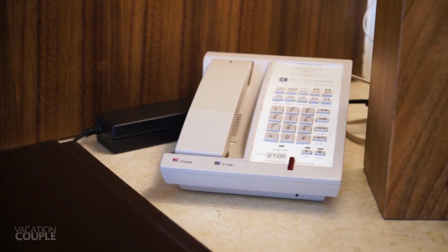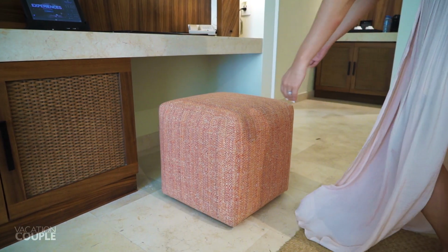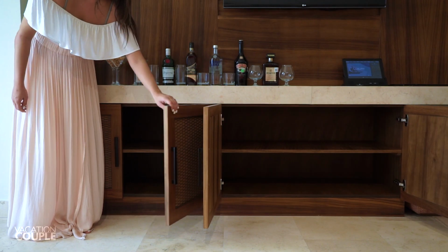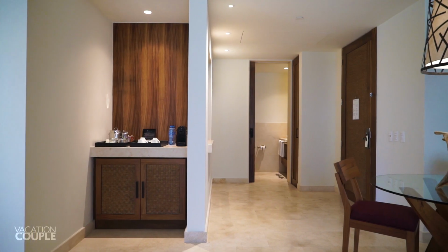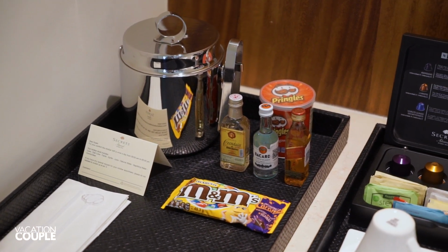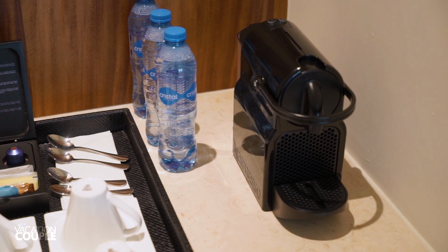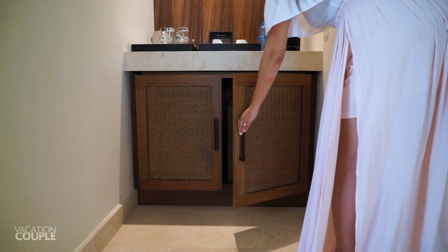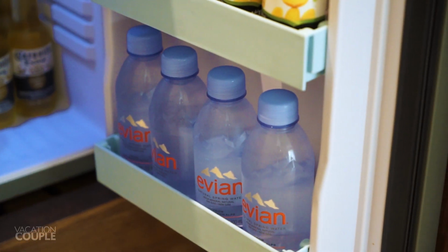The desk area has both a phone and ample lighting. And your plush ottoman seating is tucked underneath. Beside this is additional hidden storage with shelving. Up next is your bar area. Here you'll find your ice bucket, premium snacks, and mini bottles of tequila, rum, and whiskey that are restocked daily, plus your various glassware and handy Nespresso coffee machine. Underneath is more storage and your mini fridge. It holds various soft drinks, beer, fruit juice, and water that are restocked daily.